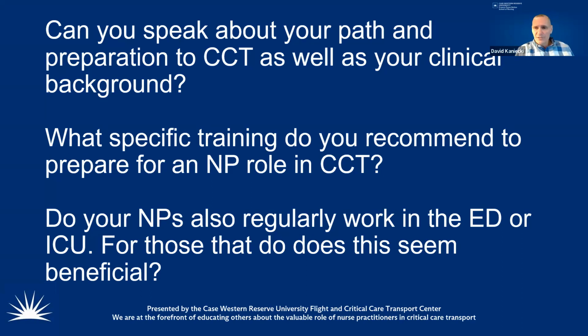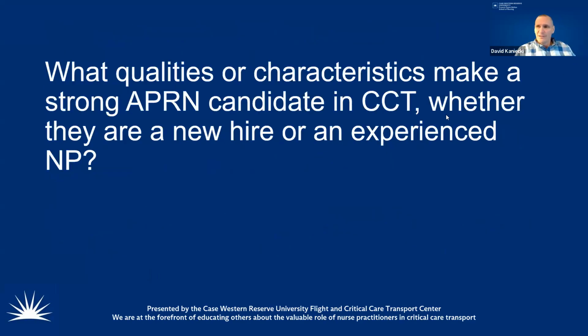And the counter to what I just said is, how often do you put in central lines in a transport? Why don't you put in an IO or something? Sure. There's nothing solid, but I think the perfect mix is a dual role, 50-50 or whatever it is. But all right, let's carry on.